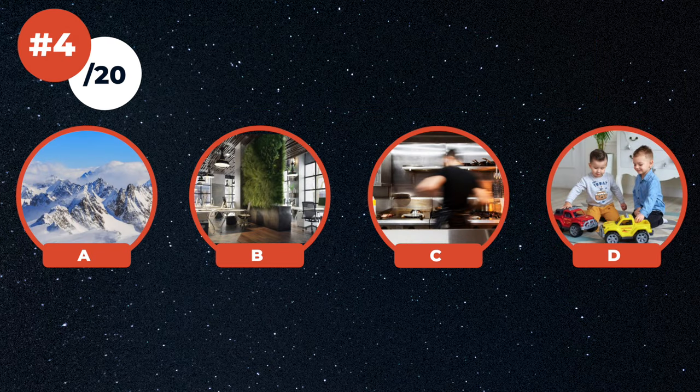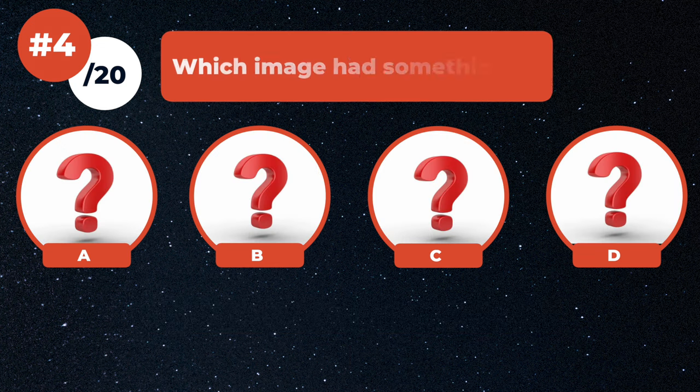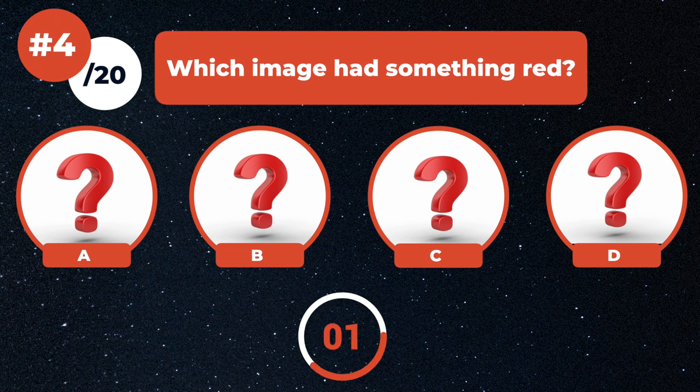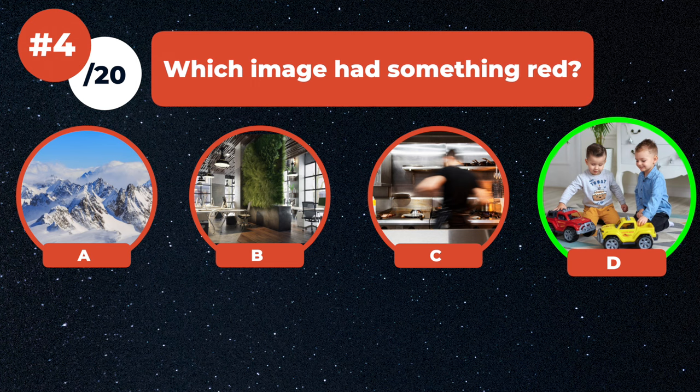What's yours? A snowy mountain landscape, an office space with computers, a busy restaurant kitchen, a child's bedroom with toys. Which image had something red? The child's bedroom in D is right, where the red toy car waits for play.